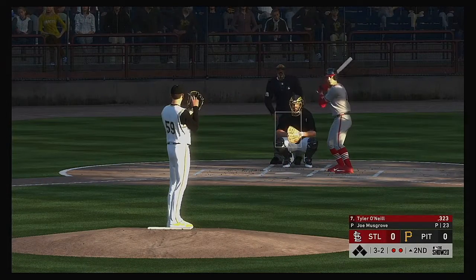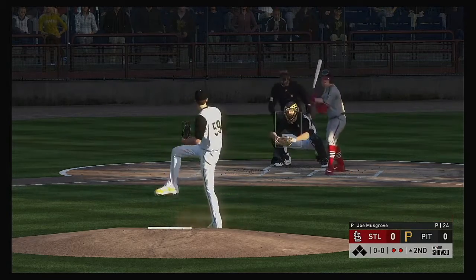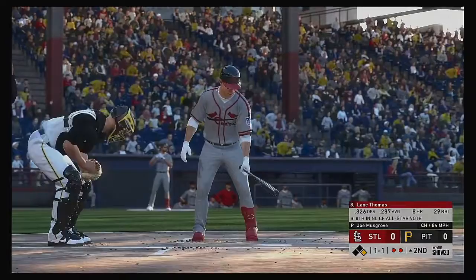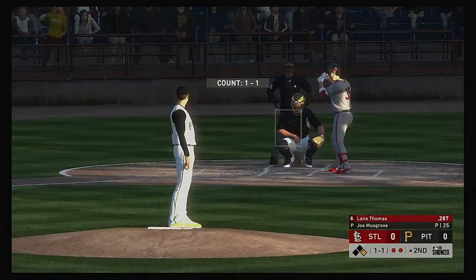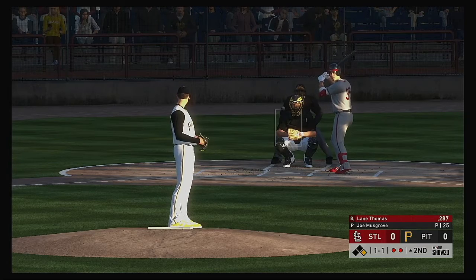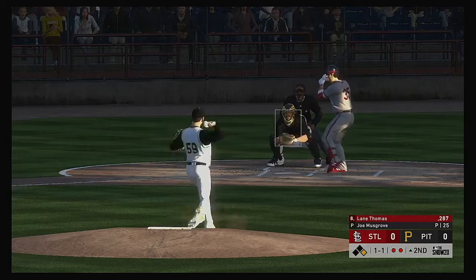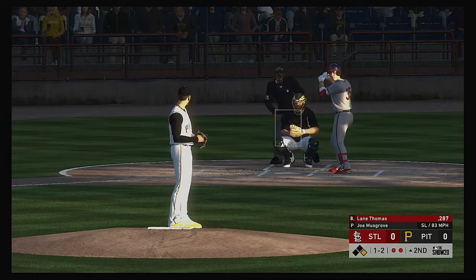In now, Tyler O'Neill. Batting average is a likely source of pride for him, currently sitting in the high .320s. And whoa, awfully close, but it's ball four according to Woody Keller. Now batting, Lane Thomas. Man at first after the two-out walk. He's set. Here comes the 1-1. No score here as we play inning number two.